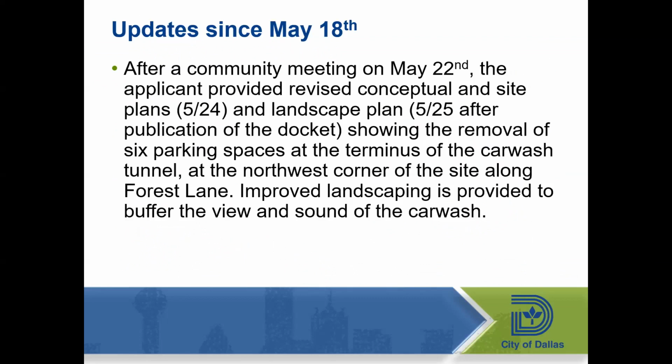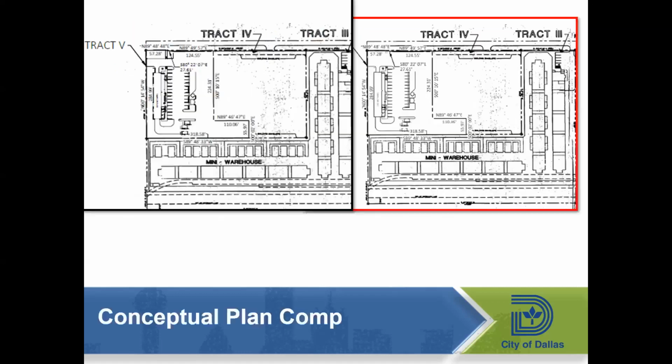There was a community meeting held on May the 22nd. The applicant provided a revised conceptual and site plan on the 24th, and a landscape plan, which was after the publication of the dockets. I wasn't able to share that, but it shows overall the removal of 6 parking spaces at the end of the car wash tunnel, right at the northwest corner of the site along Forest Lane. Improved landscaping is now provided throughout the site, but specifically in that area to aid in buffering the view and the sound of the car wash use.